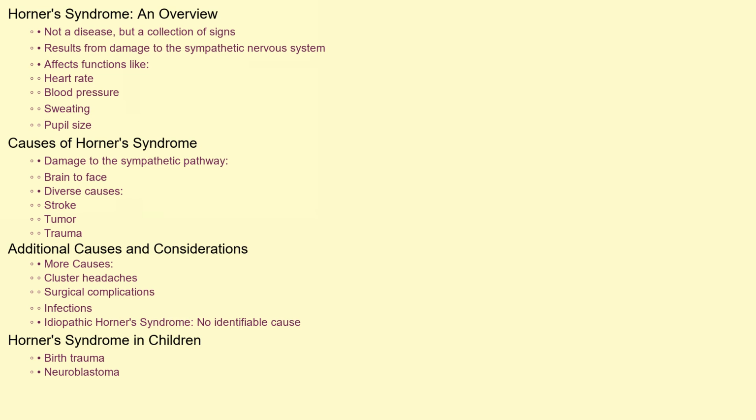The causes are diverse. They can include stroke, tumor development in the neck or chest, trauma to the neck or shoulder, cluster headaches, surgical complications, or even infections. In some cases, no specific cause can be identified, which we call idiopathic Horner's syndrome. Even in children, Horner's syndrome can appear as a result of birth trauma or as a symptom of neuroblastoma.